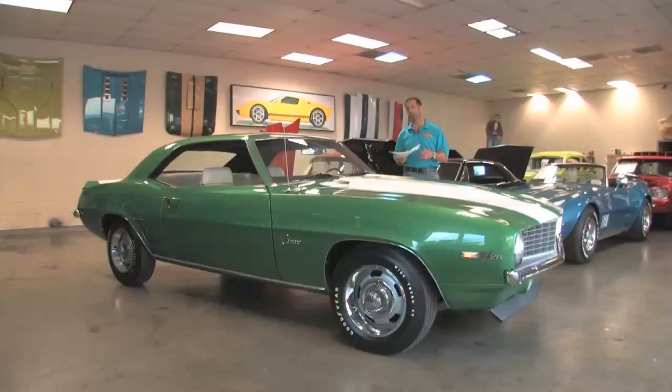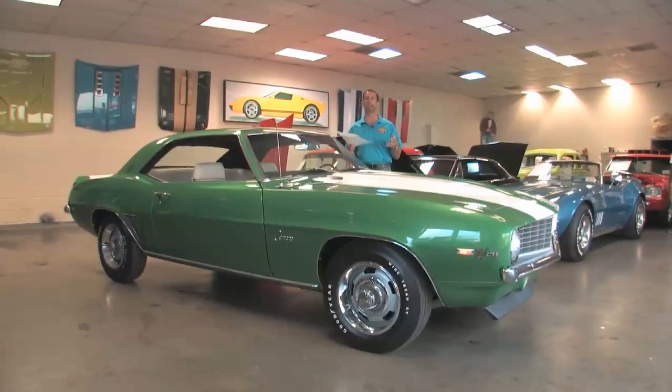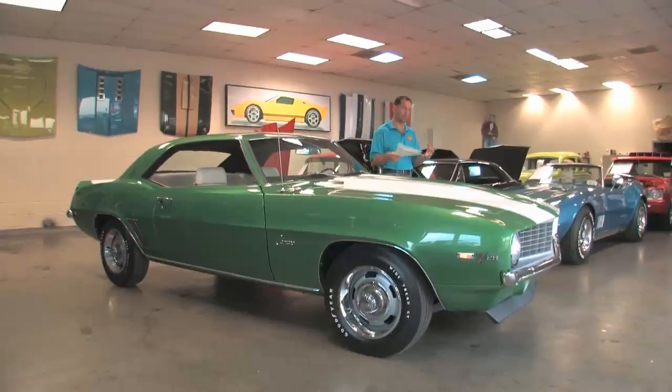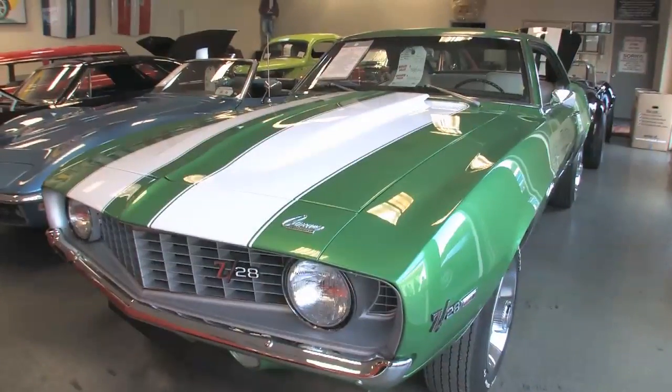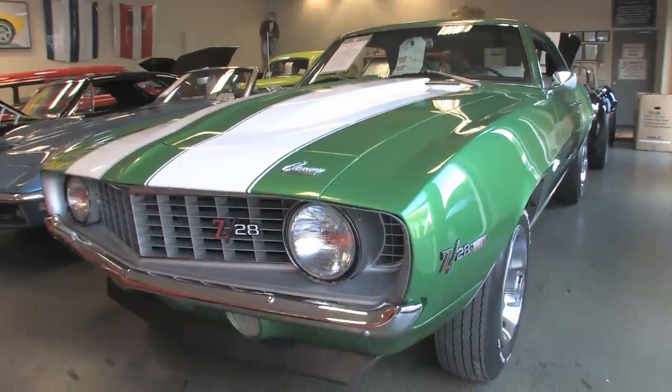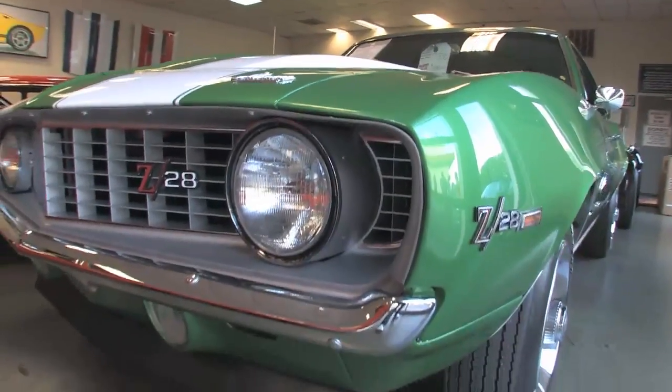Talk about great looking cars. When you talk about muscle cars, the 69 Z28 easily comes to mind. But the truth of the matter is what makes muscle cars so great are some of the colors that they came in. These were called high impact colors. This car here is particularly called Rally Green. It's a correct code for this car. I was just looking up the code on it.